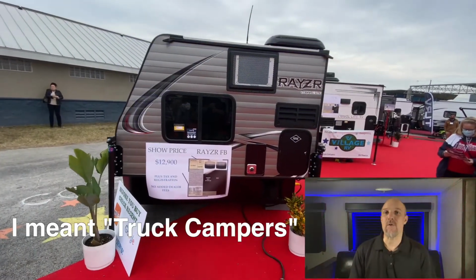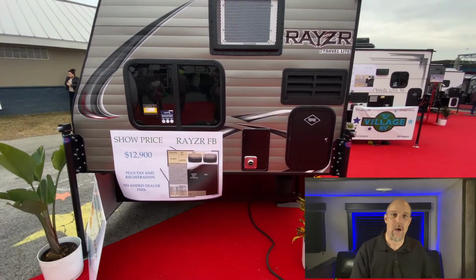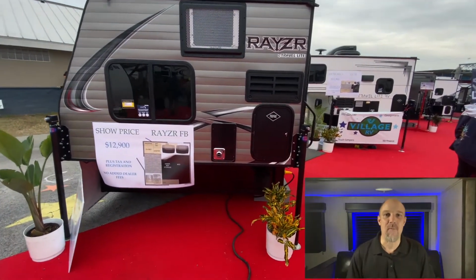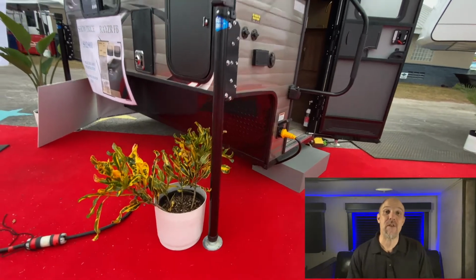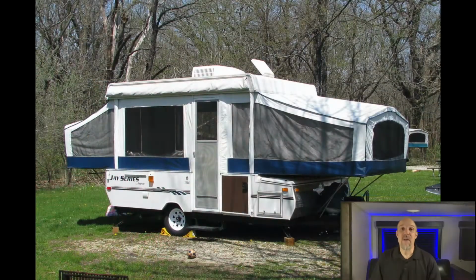Now, camper trailers are actually something that slides into the back of your truck. You don't tow it. It literally slides into the back of your truck. Relatively small, not a lot of creature comforts, but you're inside. There's typically heat. There's a bed. There's a stove. You do have everything you need, but in a confined space. So you have those.